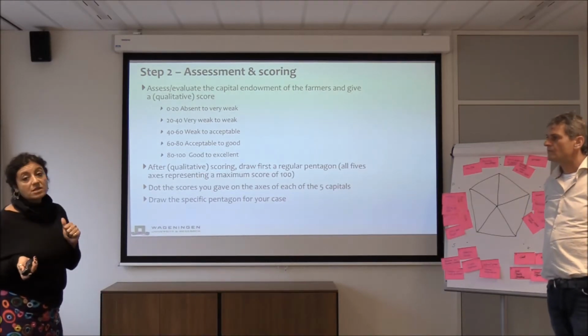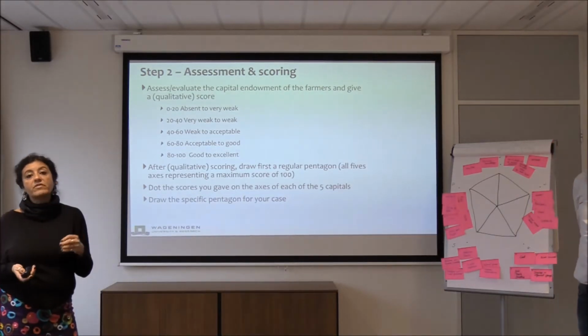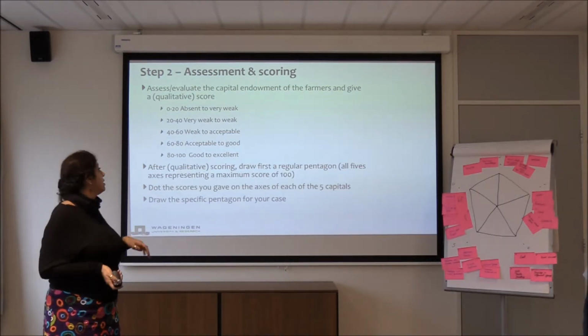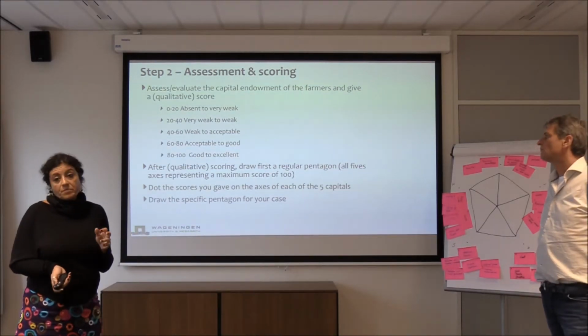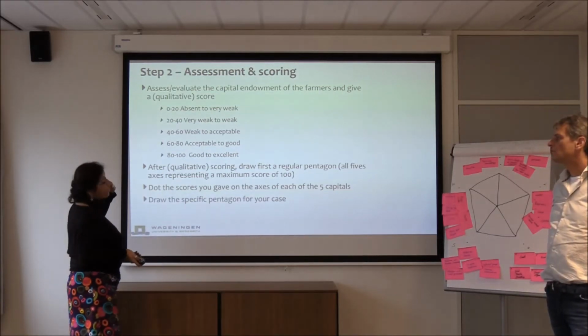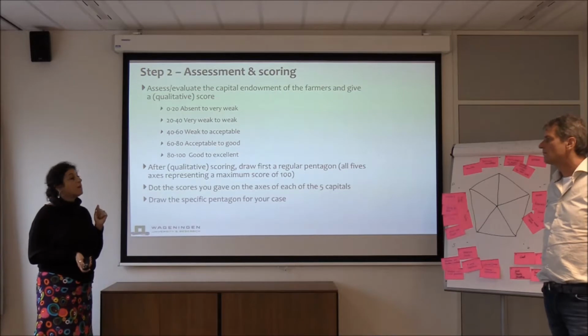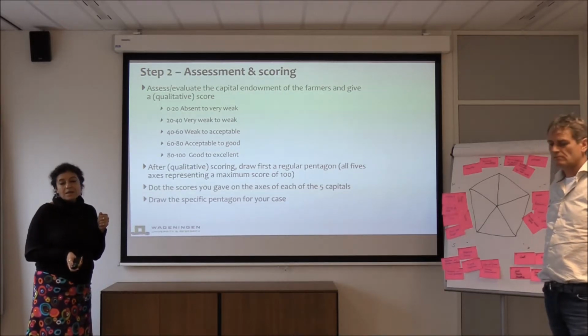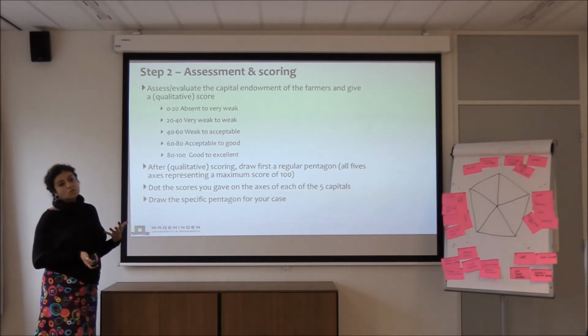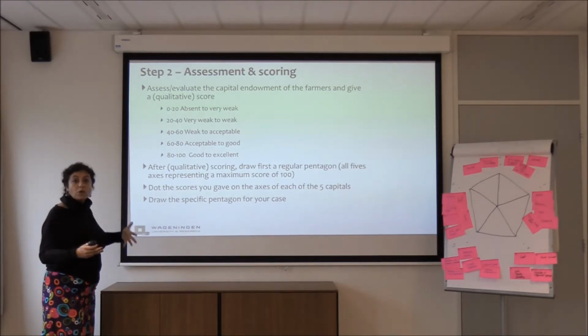The second one is about assessing. So once you are very specific on what the assets are, try to see if it's absent. Try to be as realistic as possible on how you score them. This is an exercise to try to understand the real situation. So this is not an exercise to try to show that you have the assets.